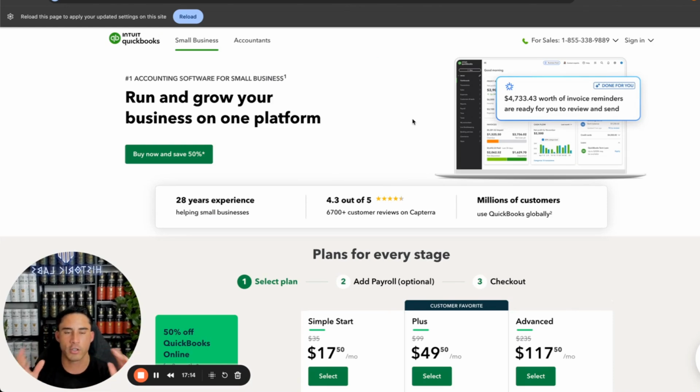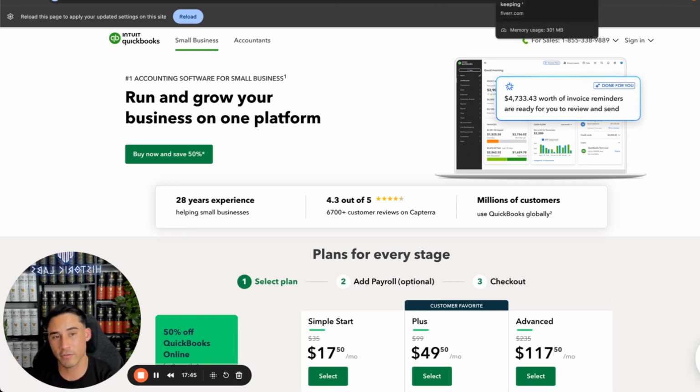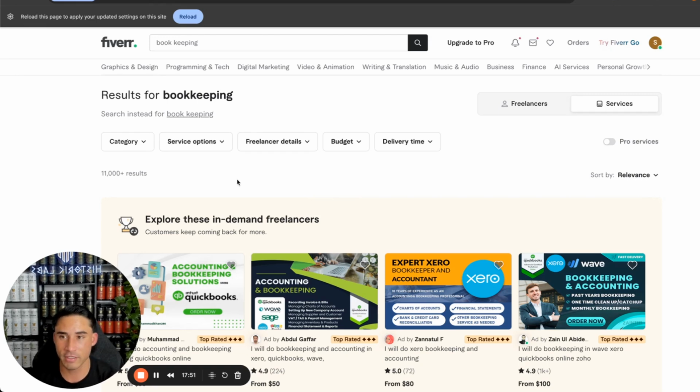Okay, so now that you have your QuickBooks set up, everything's connected. All of your cards, your accounts are connected. Everything's looking good. You can categorize everything from an expense to sales to marketing and advertising to office supplies, all that stuff. But you're not an expert on it. Sometimes you make mistakes. So what I did at the end of the year, about December, January timeframe, I needed an accountant. So you can jump over to Fiverr. And then I searched bookkeeping. You can search other stuff, but obviously bookkeeping makes sense.